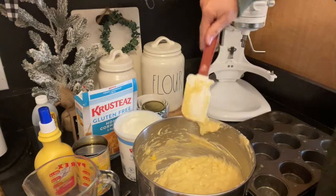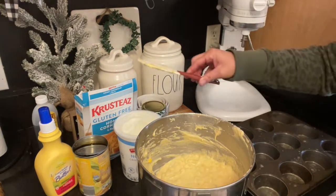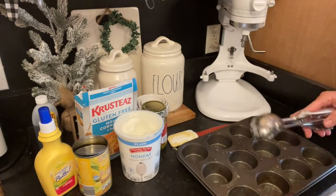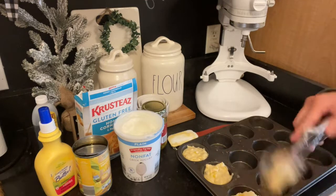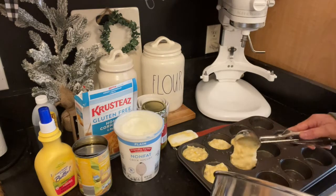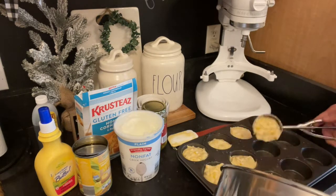So I'm going to scoop these out. All right, so I'm just going to scoop these out into my muffin pan. And I love doing little individual serving sizes, because I feel like I have better portion control, and I love that. Guys, these look so good.